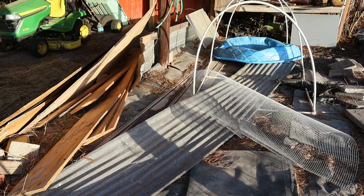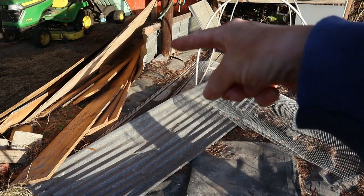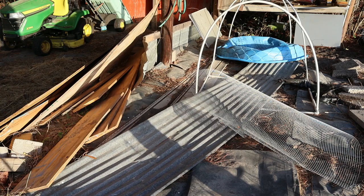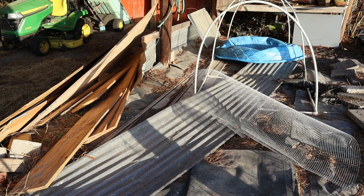I do need to take down this partition right here. It doesn't make sense. It's not structural. It's not doing anything. So let me go get my gloves, and since it's so noisy out here, I'll just play music.